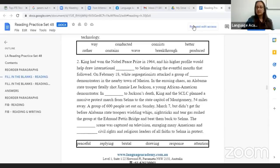Okay, shall we start the discussion? Very well done. Read the complete sentences. Those who are not doing it, you are developing a wrong habit for yourself. This is going to go very bad in the exam.